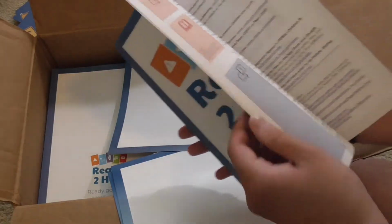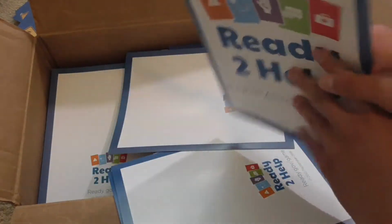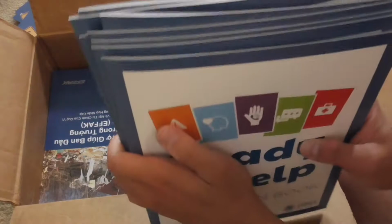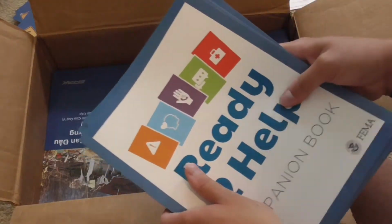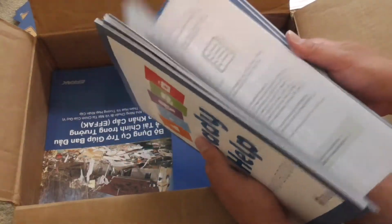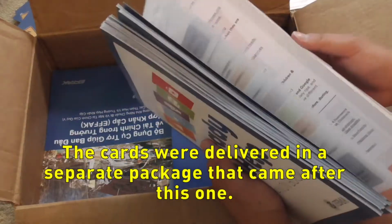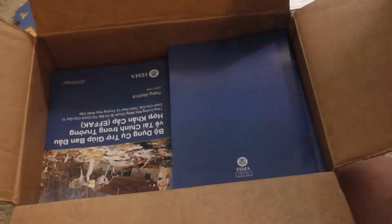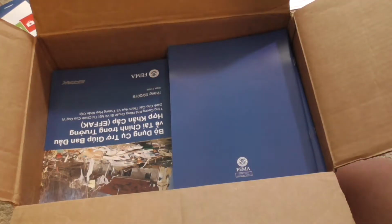This is the Ready to Help manual. This is a card game that FEMA developed just for encouraging preparedness among younger children again. So this is one of the many resources that you can use to prepare your children or younger people in your communities. So it's really cool. So it's your companion book, which explains all the rules and things like that. Okay.